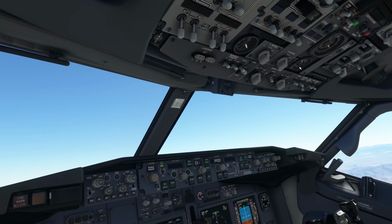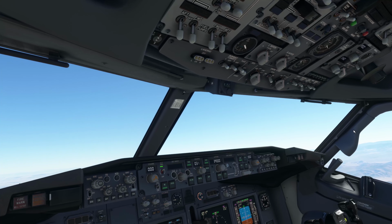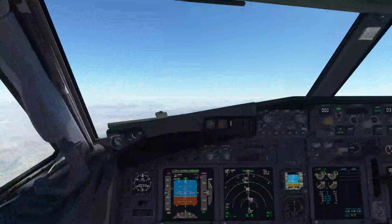Cabin is pressurizing. November 8, Papa Lima, contact approach, 125.3. Seatbelts come off. 125.3, have a nice day.